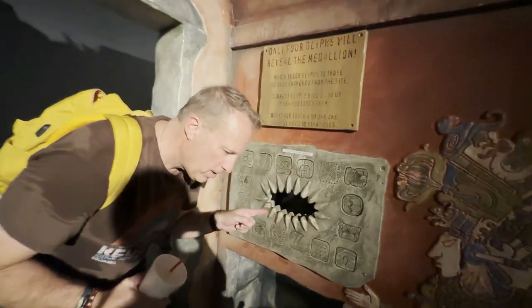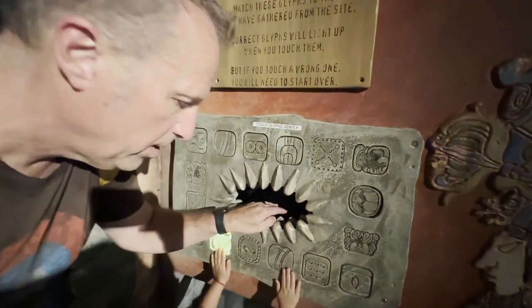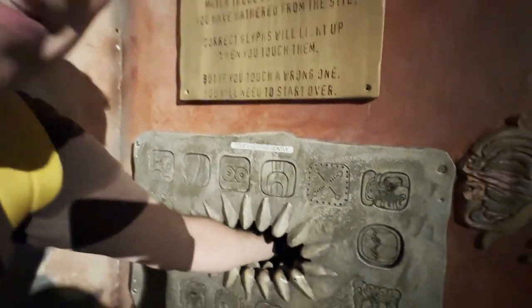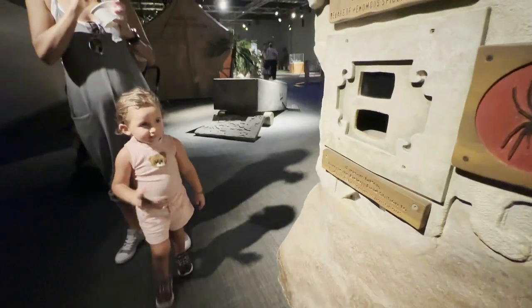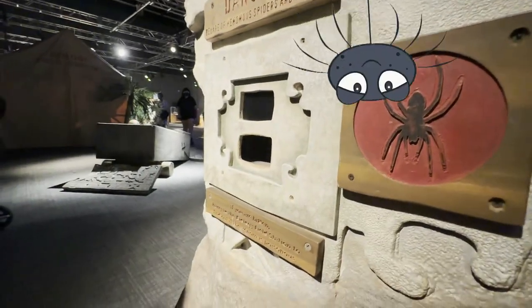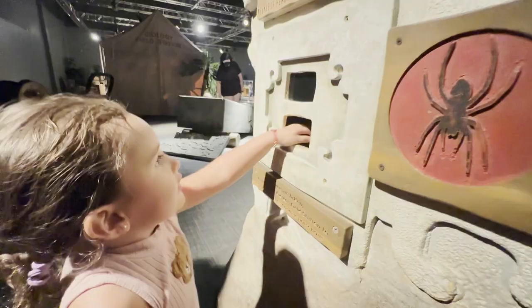I wonder what's in here. Let me put my hand in there. Hold on. You ready? Are you guys ready? What is that? Sophia, it says danger. Look, it says danger. Don't put your hand in there. Look, there's a spider. Look right here.